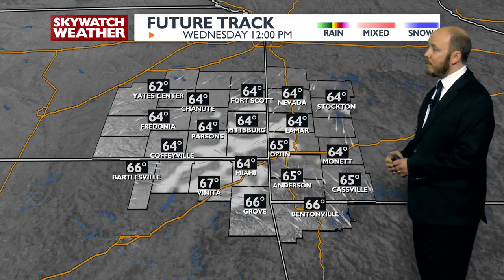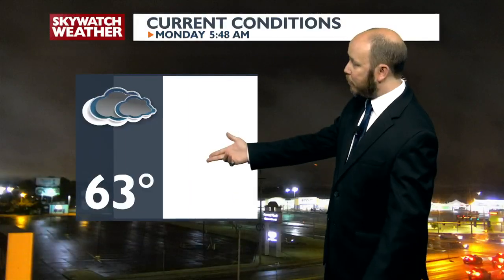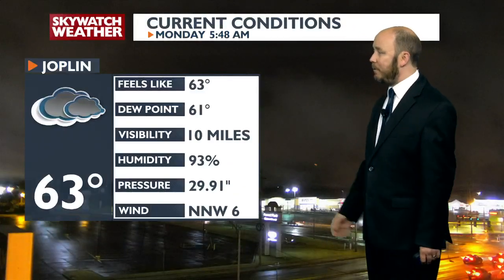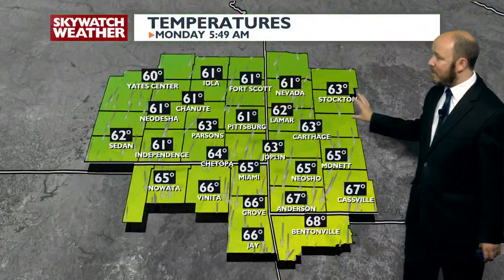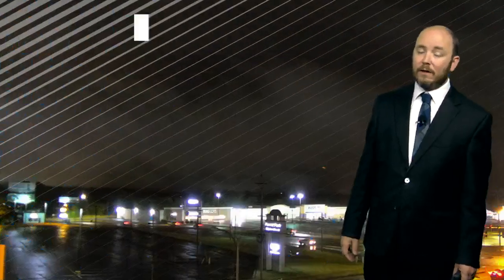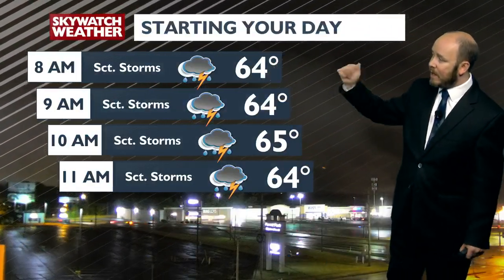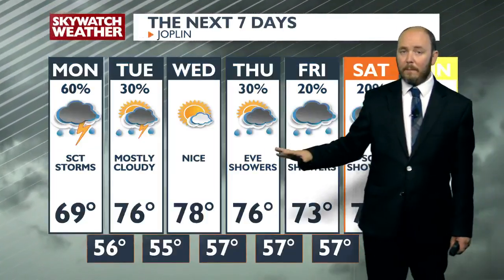Partly cloudy skies, but otherwise looking fantastic. Look at this by noon Wednesday, mid-60s out there. Speaking of the 60s, that's where we're at. 63 in Joplin with a north-northwest breeze at around 6 miles an hour. Temperatures out there looking pretty good this morning. We've got low to mid-60s, a little further south, some upper 60s, but all of us will be getting in on, again, nice temperatures. Scattered storms through the morning. Temperatures just kind of hovering in the mid-60s out there. We're looking at ultimately reaching early highs, say about noon, 1 o'clock, into the upper 60s.